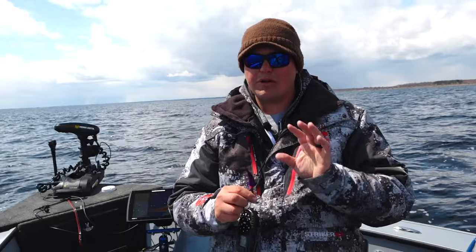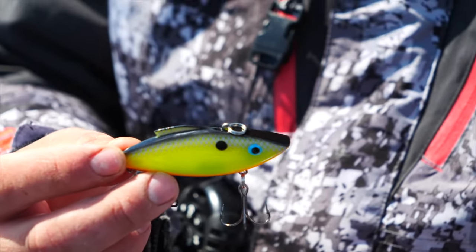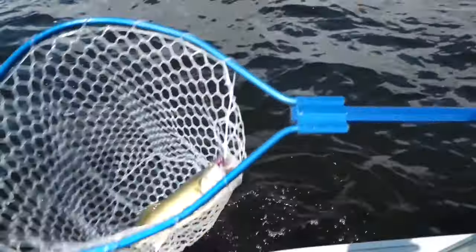The fish have been really biting well here as of late. But when it started off, we were throwing these lipless baits. Now a lipless crankbait right here is very popular on Green Bay. It's got a lot of rattle, a lot of vibration. This Rattle Trap right here does a great job of catching fish. But if the fish are a little bit neutral, then you can bring some other things into play, and that's exactly what we've had to do today.